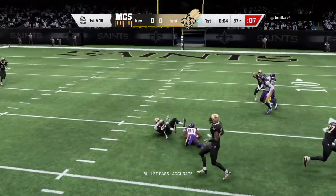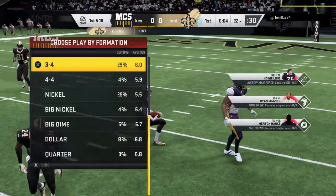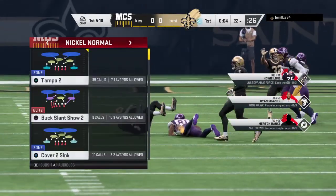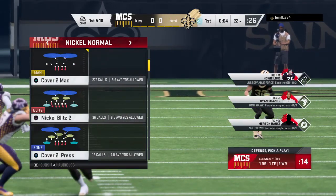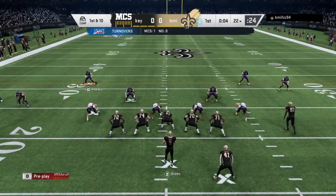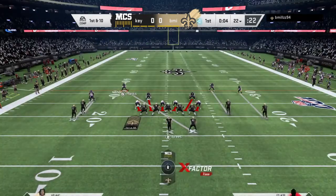Now a clash of bodies here, and it's intercepted. Desmond King picks it, and they're going to take over right there at the 22-yard line. The Saints take over 1st and 10. Try to get one more in here before the quarter breaks.